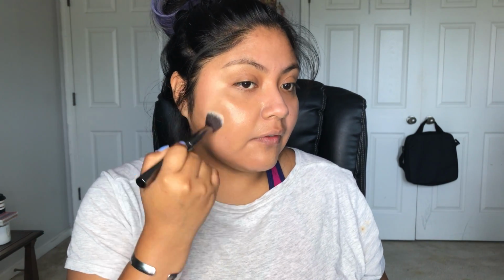Now, I don't know if you can tell on camera, but I'm barely touching my skin. I'm just doing it very lightly. This foundation also has a glow to it, which I love because it makes your skin look super healthy. And then whatever's left on the brush is what I take out over here.